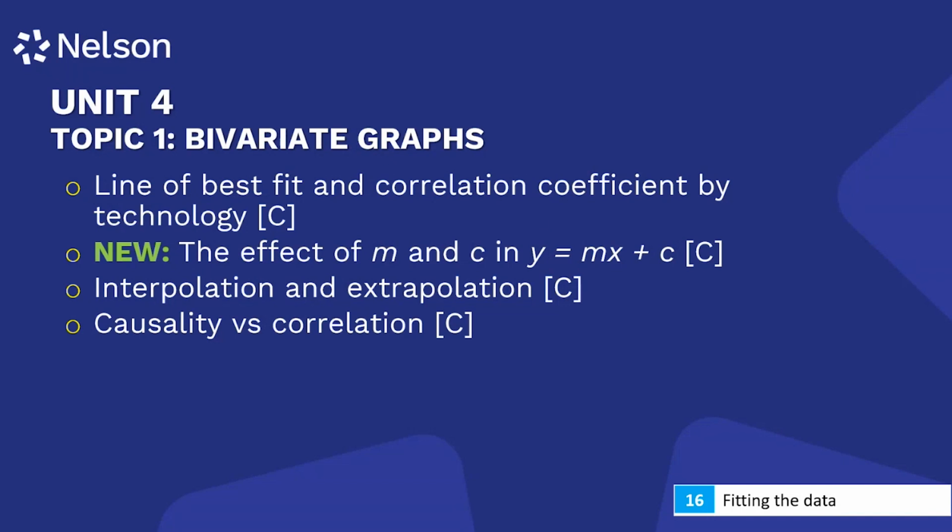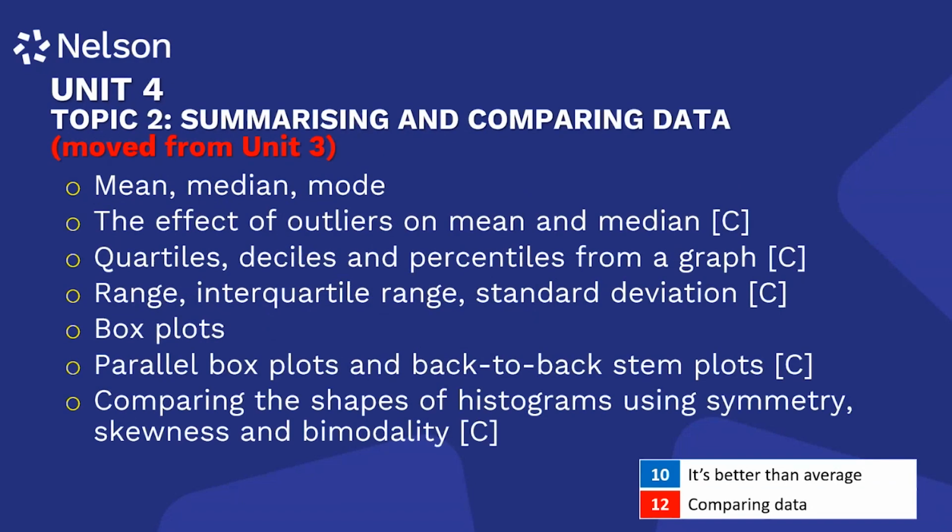The new thing here is that there's a little bit more emphasis on the values of m and c in the linear equation, y equals mx plus c. And so it's just extending their knowledge and helping them hopefully to relate that to what's happening with the data. It goes on as before to look at interpolation and extrapolation, and of course causality versus correlation, which is often the concept that one thing doesn't cause the other. Being tall doesn't make you heavier. They're linked via a third variable, or maybe even more than one other variable. So that's an important concept for them to get.